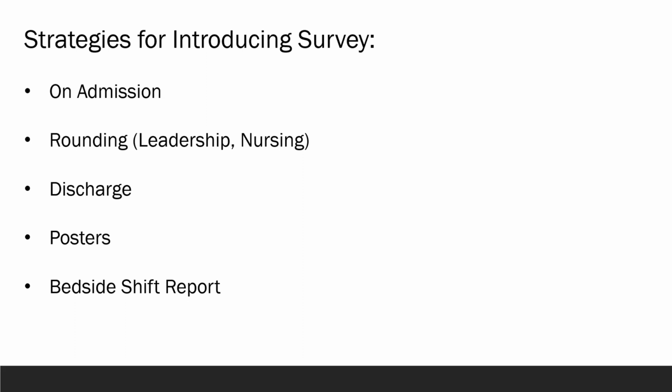Bedside shift report is another opportunity. It's all those encounters, all those times we have with them that give us those opportunities. A couple of people have asked about whiteboards before. I think there's so much information already on the whiteboards. I leave that up to you if you have room to put something related to the survey on the whiteboards in your room, but usually we've got a lot of other information on there that's more care information at the time while they're in the hospital. But I leave that up to you as to what you're doing with that.